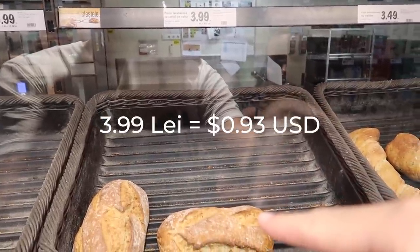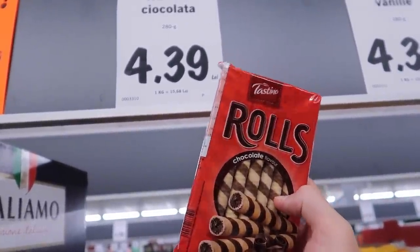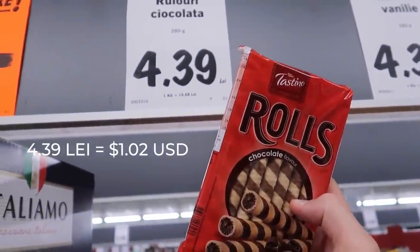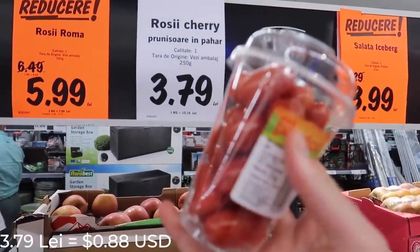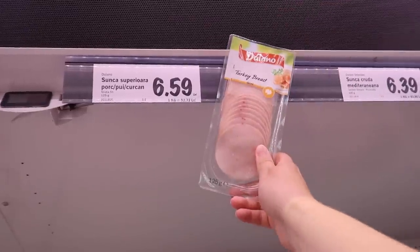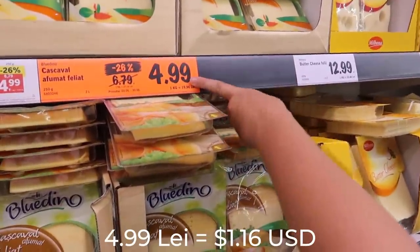This is the bread I normally buy. It's 4 lei, which is a dollar. One of our favorite snacks is Nutella-filled crunchy rolls. They are so good. They are only 4 lei. We love to buy cherry tomatoes and just snack on them on the go. Here they are 3 lei, 79 cents. Lunch meat, 6.59 lei. Cheese, and it's on sale here, just over a dollar.